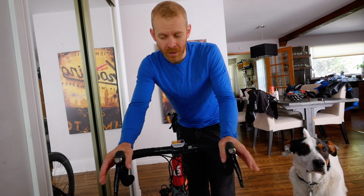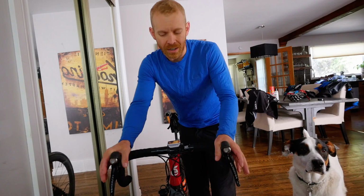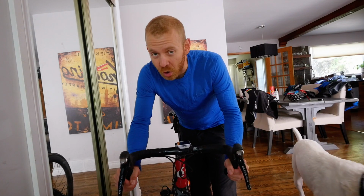Next, this is your bread and butter. This is your safety position. This is your go-to because you've got access to the brakes really easily. You've got access to the shifters. You're not so low that you're really aggressive, and you've got a good amount of control.